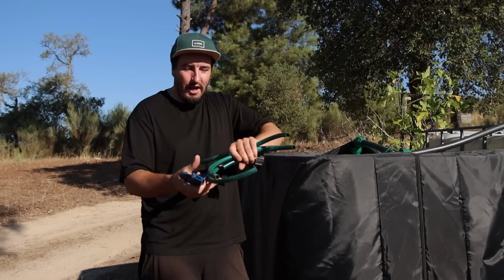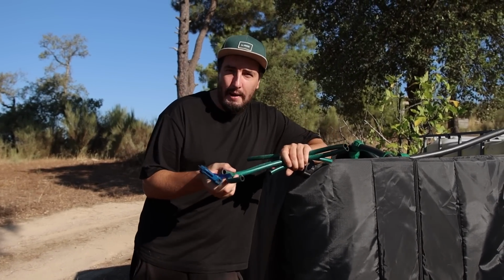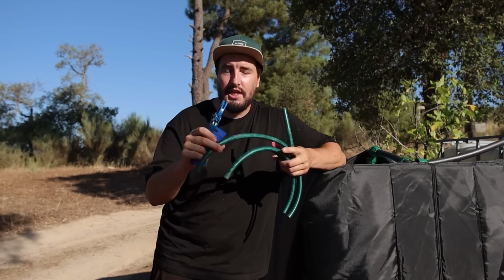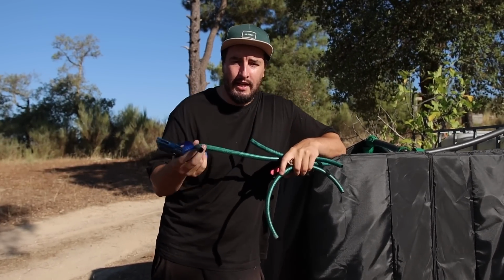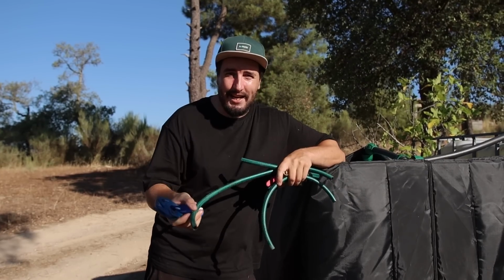So I've just cut down a load of different sizes of hose pipe that I'm going to be using on the taps on all of the IBCs around the property. This will make it so much easier when Bee's mum's here, so that she can use the hose pipe to go into a container or a bucket of some sort if she needs to move water around the property.